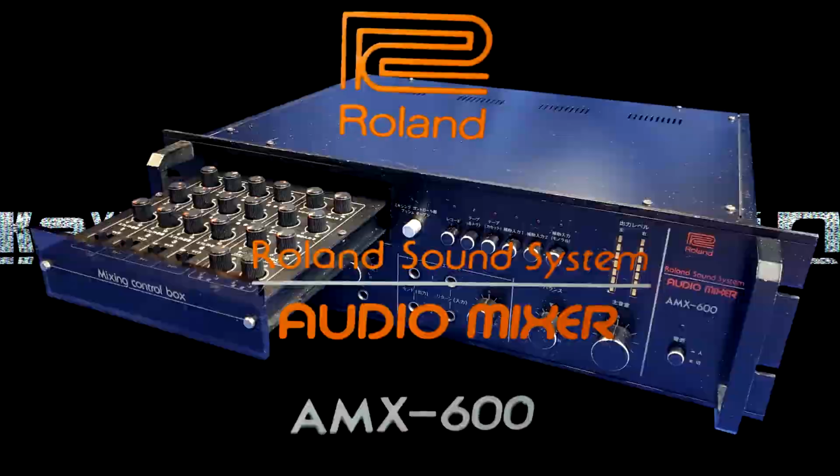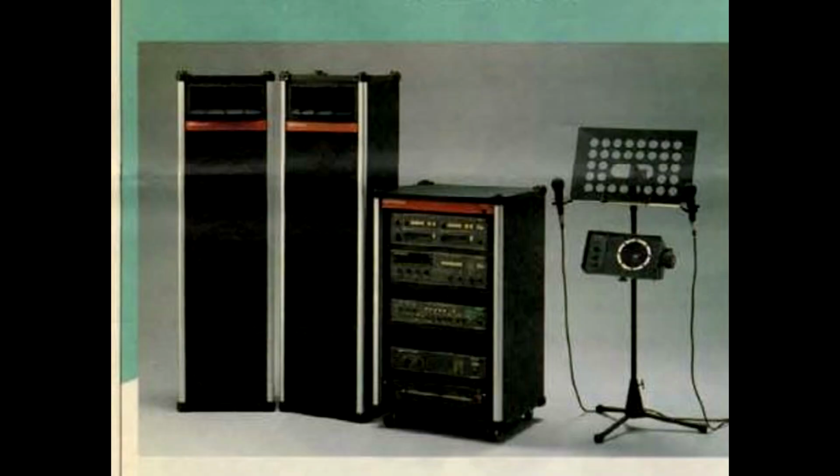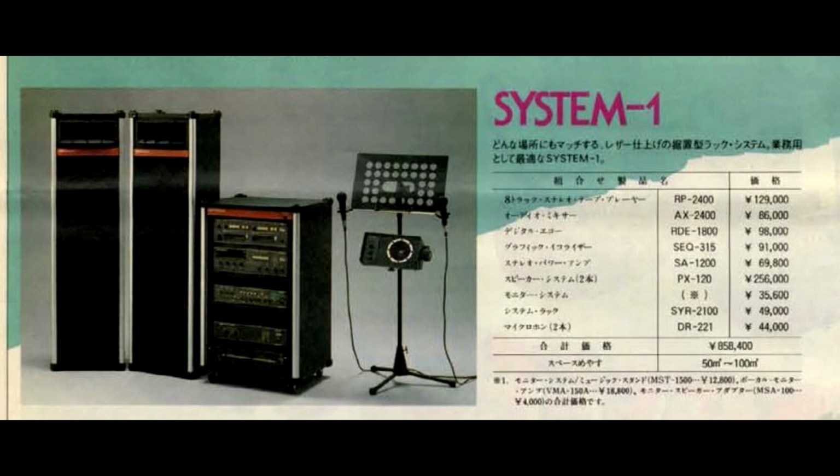Alright guys, my two favorite Roland mixers released in Japan only. The Roland AMX-600 and of course the Roland AX-2400, both with sleek slide-out mixing control boxes. From what I can tell, these seem to be released as part of a makeshift karaoke PA system, as you can see from the Roland brochure.